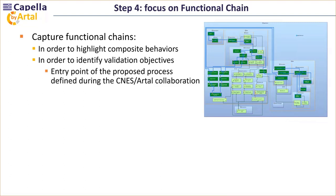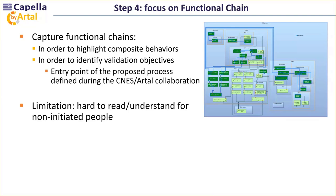The other goal was to define functional chains as validation objectives. It's the entry point of the solutions proposed to the CNES, okay, during the CNES Artal collaboration, where we defined a way to capture VNV items based on the functional chains. The entry point is to define one functional chain for each validation objective. So we started to create several functional chains in LAB diagrams.